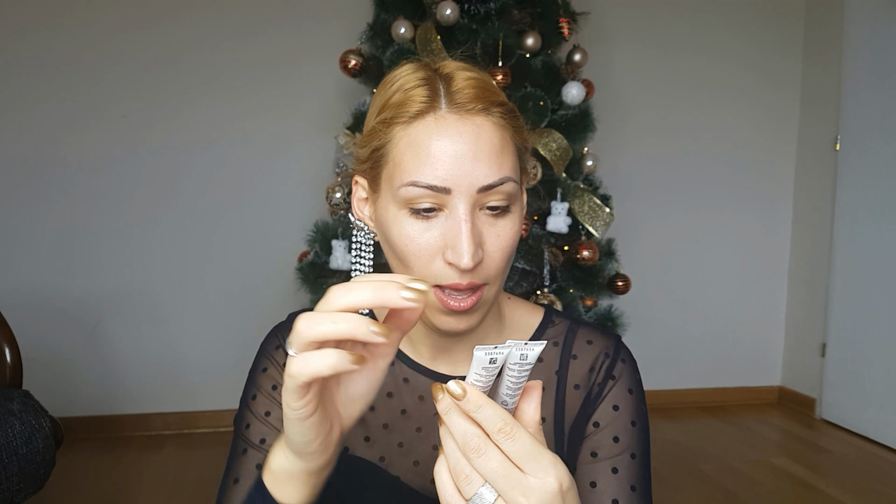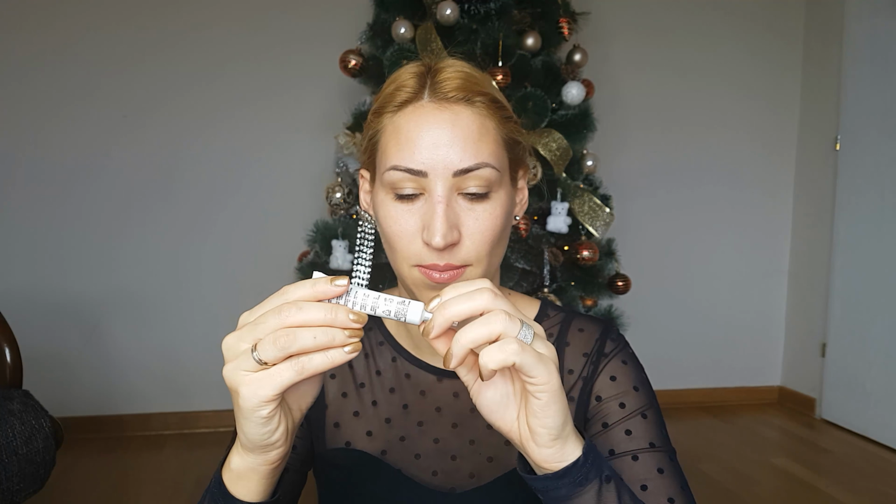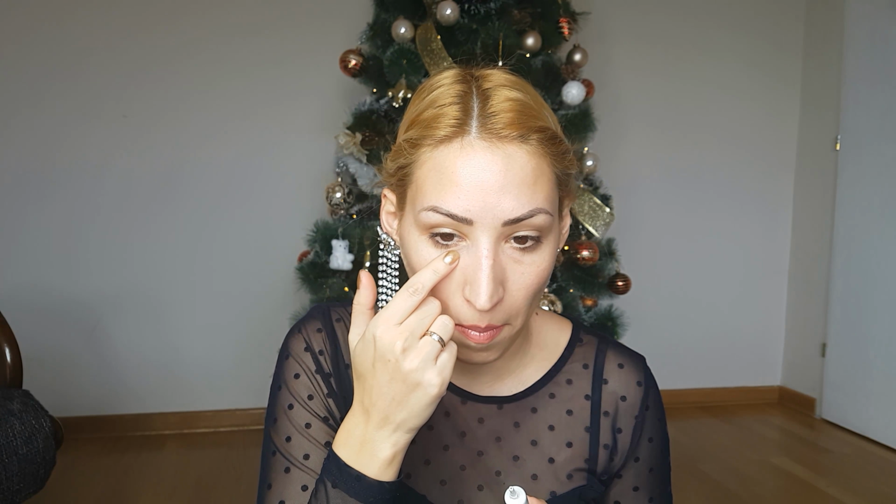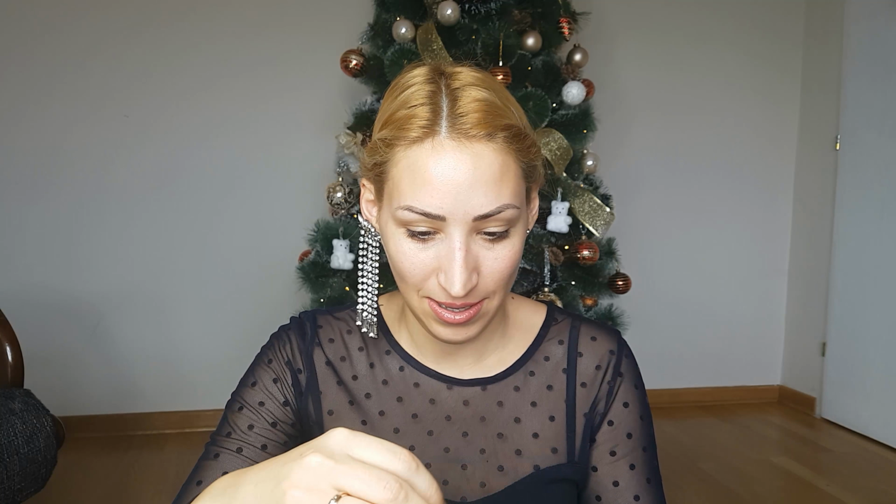Okay, so this is what the 2 steps look like, and I'm first going to apply step 1. And you have to be sure to be very gentle on this area. The first step looks like this. It's very gel-like, it's grayish in color. Okay, so I'm going to smile now so that you can see how my skin creases. Okay, now it's time for the step 2, and yeah, let's test it out.